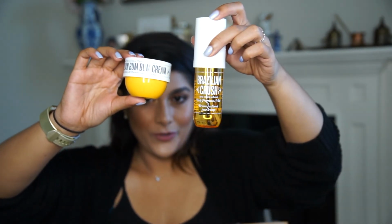Okay, so next thing I purchased is the Bum Bum cream, and I also purchased the spray. I love the scent. That's why I purchased it. It's a bougie splurge. I'm not even gonna lie.